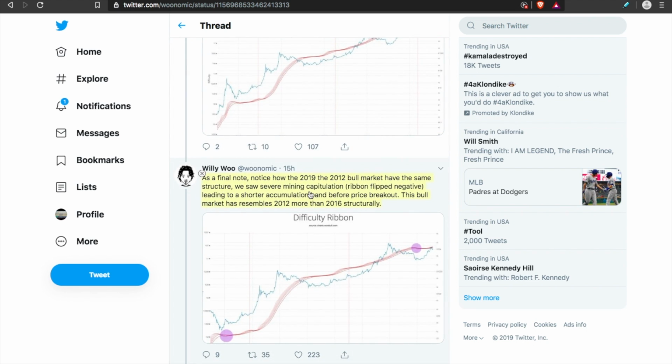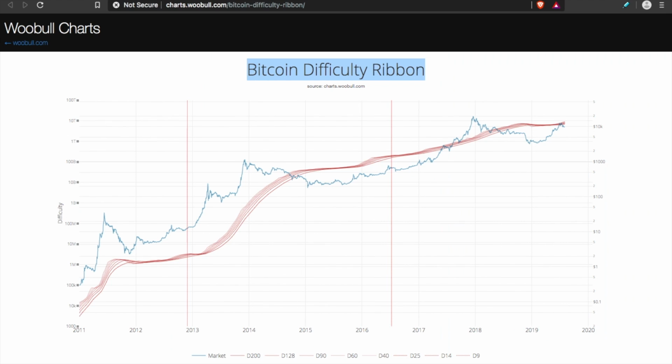As a final note, notice how 2019, where we are today, right here, and the 2012 bull market have the same structure. We saw a severe mining capitulation, the ribbon flipped negative, leading to a shorter accumulation band before the price breakout. This bull market has resembled 2012 more than 2016 structurally, at least from a hash power, network difficulty, mining perspective. So let's zoom in.